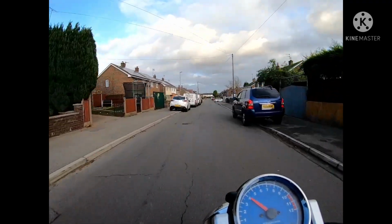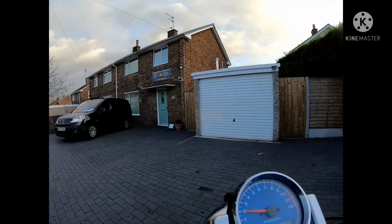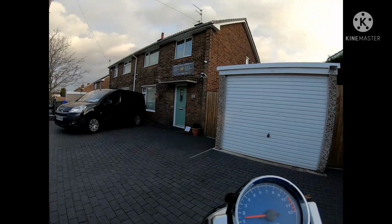So, enjoyed my ride out. I'll say today, but it was actually Thursday, and I'm really looking forward to my test ride of the Royal Enfield tomorrow.